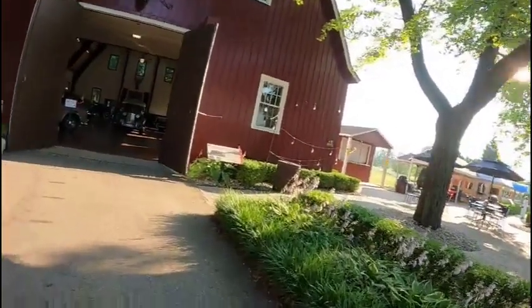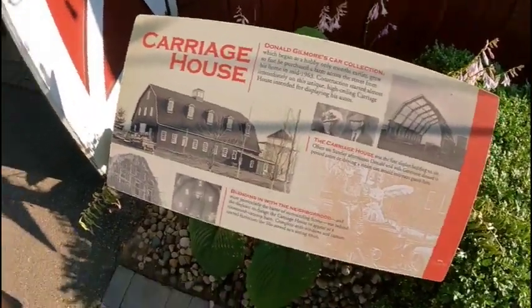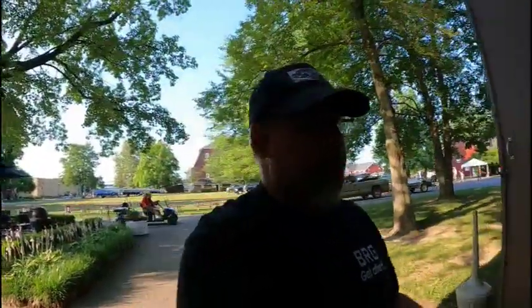So the first building we're going to go ahead and check out is the carriage house. We're gonna go in here and see what they have in this building. There's multiple buildings here, so we're going to cover all of them one at a time, just kind of show you what's in here and then the other buildings as well. So hang tight, let's see what we got.